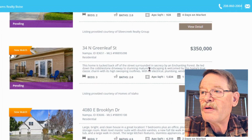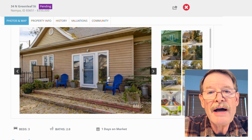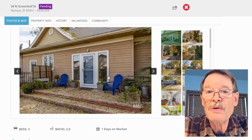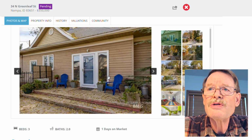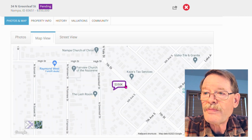So this one over here on Greenleaf is a little different. It should be a very difficult house to sell. And I say that because it has been moved. The original house is much older, and it's in a very unusual situation. Well, let's take a look here, see if we can get an idea what I'm talking about.